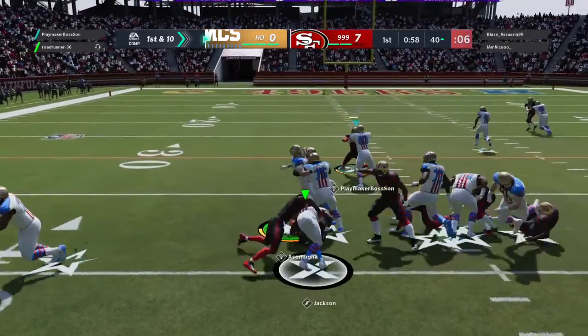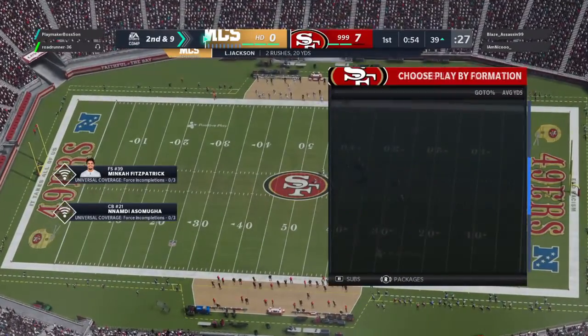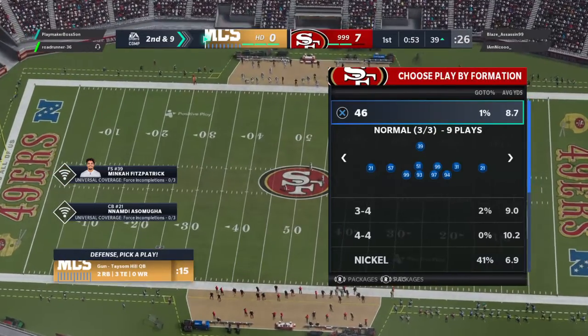He's going to run again. And little room to maneuver there. He gets it down to about the 39. He's only a yard on the keeper, and it'll be second down.